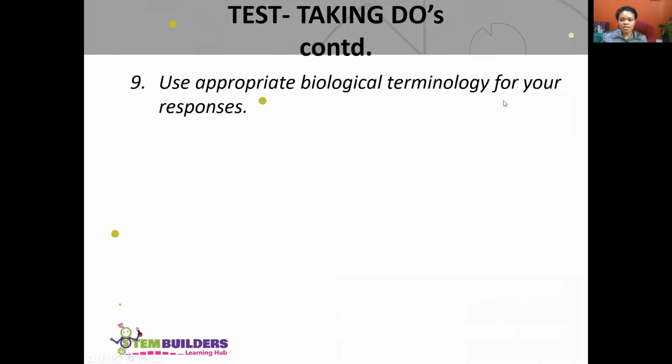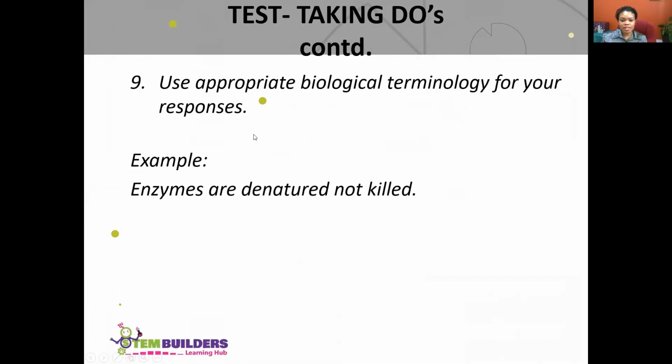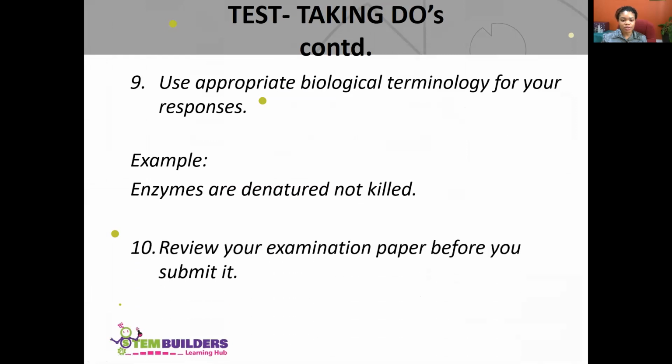Use appropriate biological terminology for your responses. Example, enzymes are denatured, not killed. So remember that enzymes are proteins, they are not actual organisms. So they are denatured at high temperatures and inactivated at low temperatures.